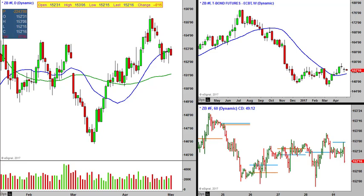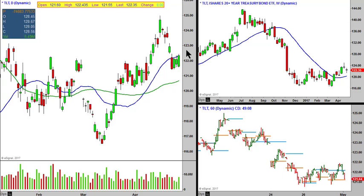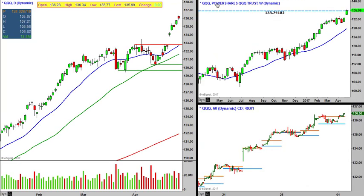If you don't have the futures, you can watch TLT. And it's pretty much the same pattern, except you get the gaps there. So you go back to the cues, and here you can see the gaps.